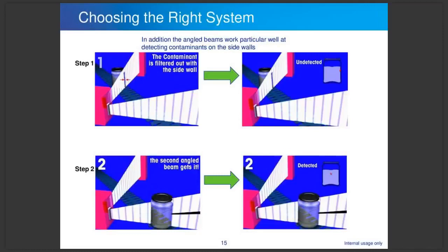The more the contaminant lies in the path of the X-ray beam, the more product is displaced by the denser material, which makes it easier to detect. Therefore, inspecting the same jar simultaneously from two different angles increases the chance of the shard detection.